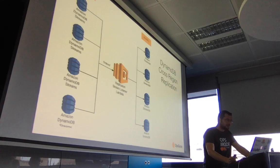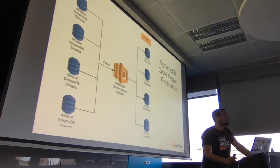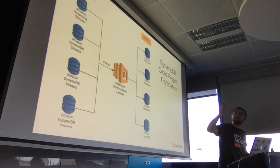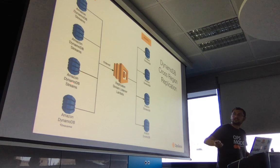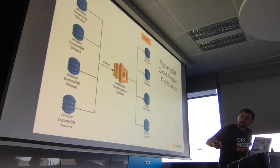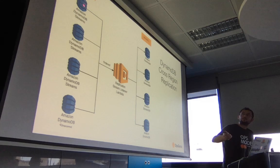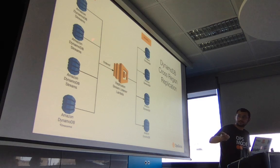So here's the architecture for DynamoDB cross-region replication. We have DynamoDB tables at the left here. All these DynamoDB tables are connected to our Lambda function, and we call this the replication stream listener Lambda. It receives all the data included in the DynamoDB streams.